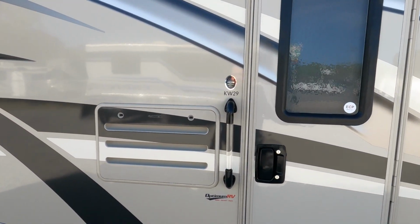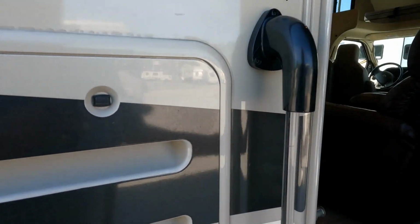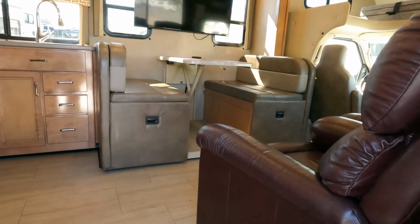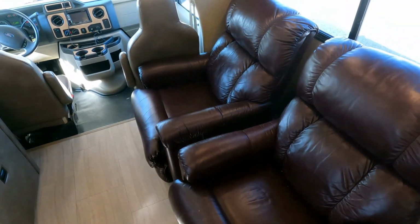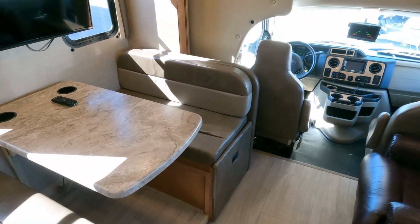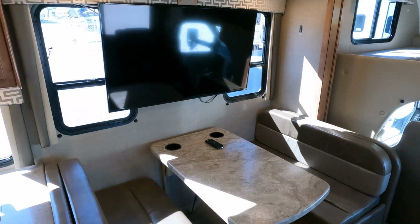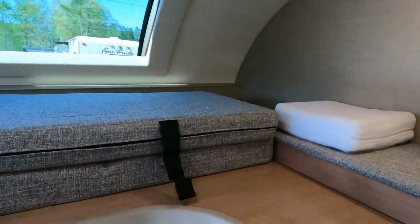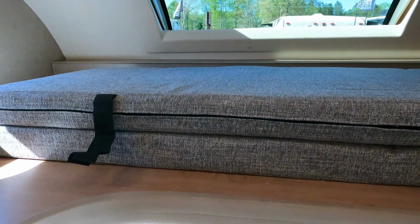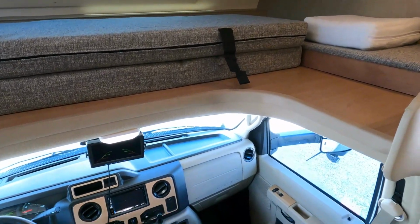One modification on the interior made by the original owner, and it's only a one owner coach: they took the original sofa out and installed 2 recliners. They look like new, but that's the only weird modification they've made, besides the extra cameras and all that stuff. So you do have a table booth that makes a bed, large smart TV, Vizio, ice cold 15,000 BTU ducted roof air, cab over bed. This is bigger than a full-size bed. It's just a little smaller than a queen. You use queen size sheets to fit it.